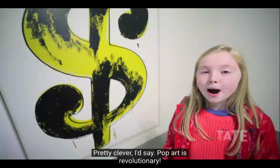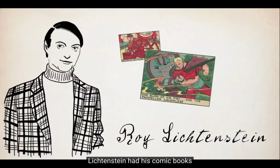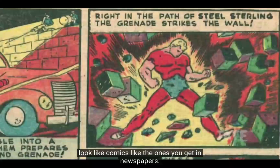Pop art is more competitive. Who could you watch first? Warhol had his advertising. Lichtenstein had his comic books. Paolozzi had his collage. And Minnie Mouse. Wait, let's go back to Lichtenstein. He used Ben-Day dots to make his artwork look like comics, like the ones you get in newspapers.